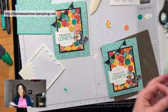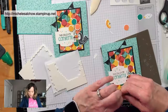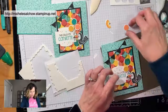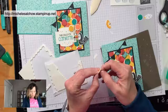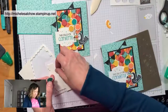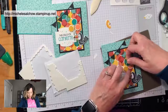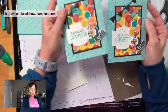And then I'm going to get some small dimensionals. Well, that one does not want to peel. There it goes. And so there's the Daffodil Delight. Here's the Grapefruit Grove. And then Bermuda Bay. And there you go. Cards 1, 2, 3, and 4.